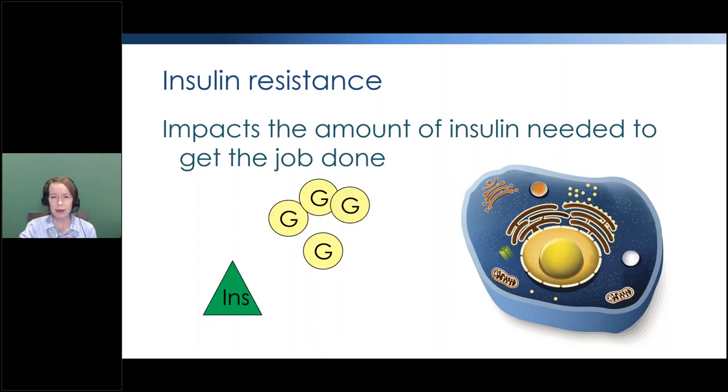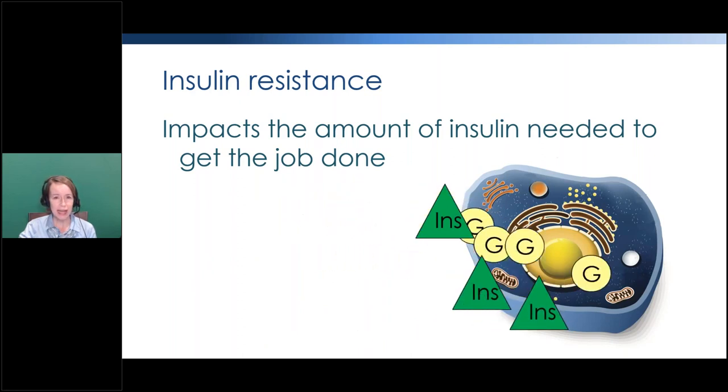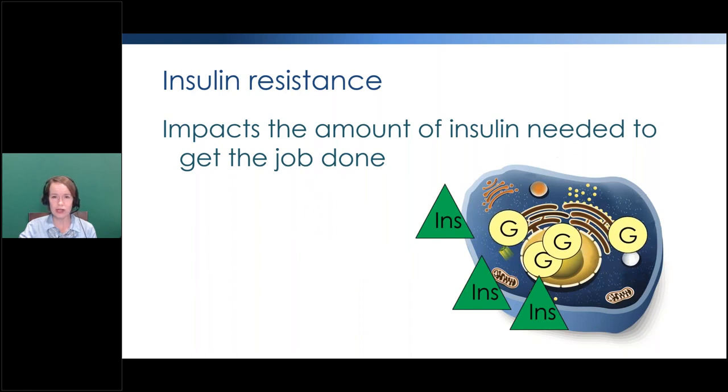Now, let's think about a patient who has insulin resistance. That means the cell does not respond as well to the request from insulin to let the glucose in. So the insulin arrives and the glucose doesn't move. And so what the body will do, at least initially, is send more insulin. It'll send more insulin, and that hopefully will be enough to get the job done. This patient is able to maintain a target normal blood glucose concentration, but it does so by sending out significantly more insulin. This is insulin resistance.